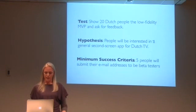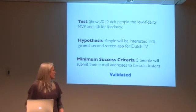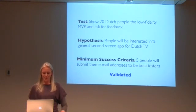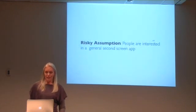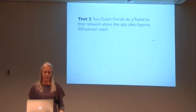So it means a lot if someone gives you their email address. I did have at least 5 people, so we were successful. We figured we could keep testing, even though that was kind of an easy one. But again, we're still testing this assumption some more, that people are interested in a second screen app.